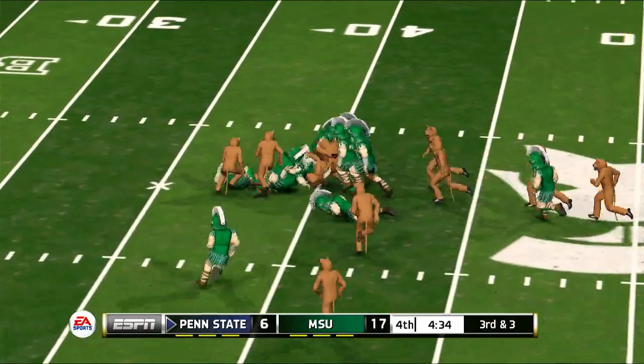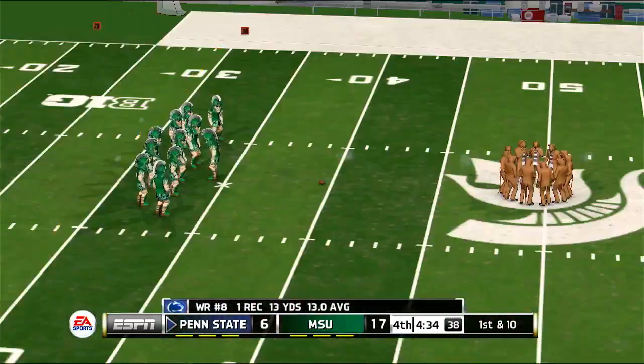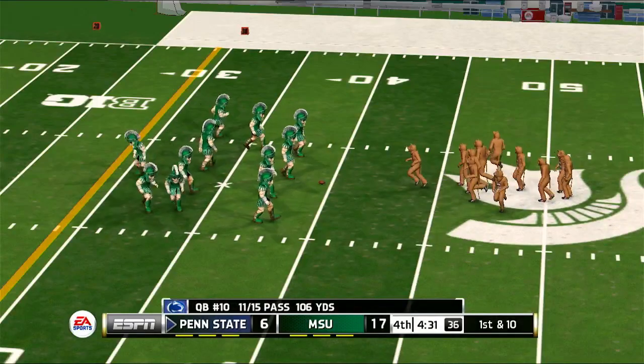Nice pitch and catch for the first down. Tackled at about the 39-yard line. Makes the tackle at the 39-yard line. First down.